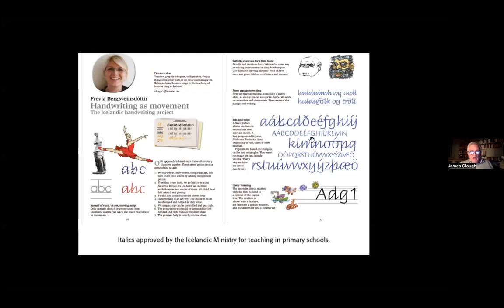And here is part of an instruction manual. And of course, this Freya Bergsveindottir, I'm not quite sure how to pronounce that, that very beautiful smiling face. She works together with Gunnlaugr Brem, and they have done this successfully. Now you've got the Icelandic alphabet.